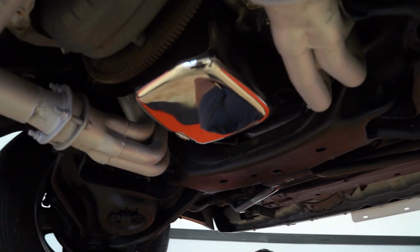Let's take it outside, throw it on the rack. We'll put it in the air and we'll check out what the underneath of this 85 442 looks like. Underneath our 1985 Olds Cutlass. As I mentioned, we have a 383 stroker in the car, and it's going to go really fast because it's got a chrome oil pan.